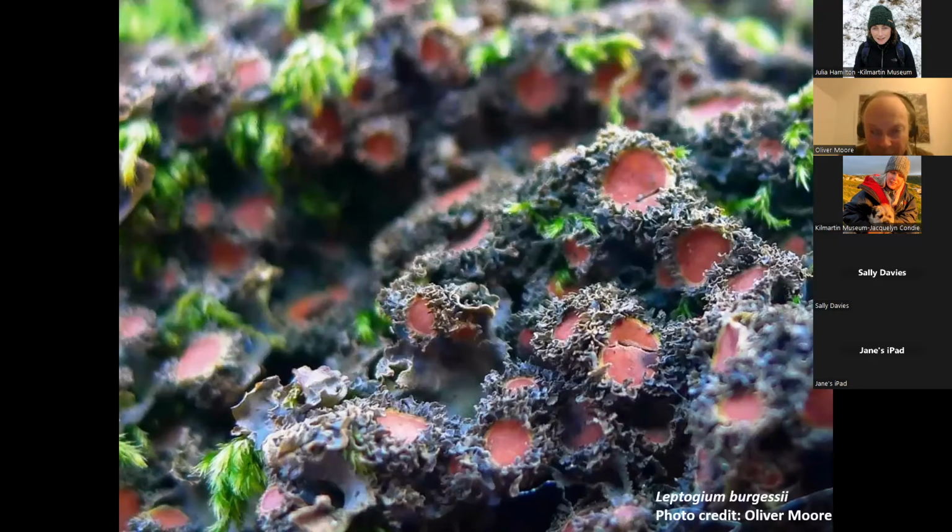This particular lichen is a type of jelly lichen. This is called Leptogium burgessii, but actually it's got quite a funky vernacular name: the frilly fruited jelly skin. So what we're seeing there, those reddish discs, are the reproductive structures of the lichen.